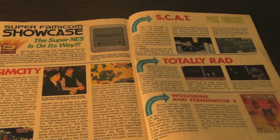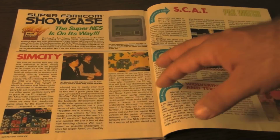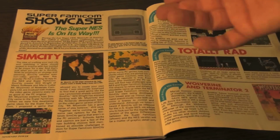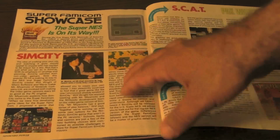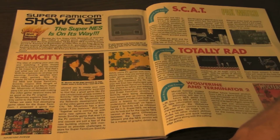Super Famicom Showcase. So previous Volume 20 was the first time we really got a glimpse, a sneak peek, at the Super Nintendo or Super Famicom at this point. And here is another sneak peek. We've got SimCity graphic snapshots. Miyamoto right there playing it.